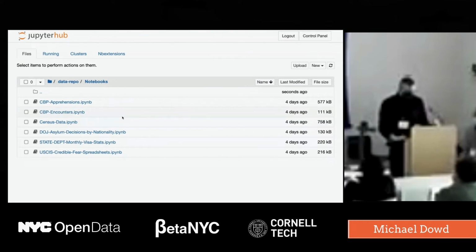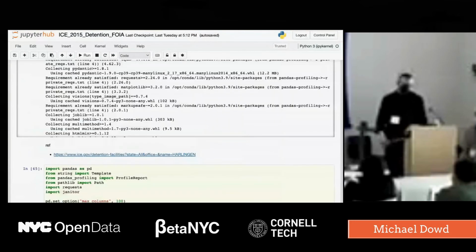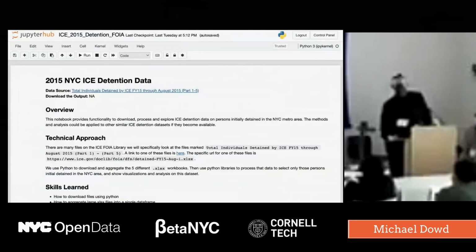Cool. So now for the even more fun bit, we're going to get into an actual notebook, so you get a sense of the content and data that somebody using this might experience. We are going to use an ICE detention data set. This is a FY 2015 data set of folks that were detained by ICE and where they were detained. This data set has a row for every instance of detention. So if you were detained in location A, then moved to location B, and then moved to location C, you would have 3 different rows with information about each of those stays.